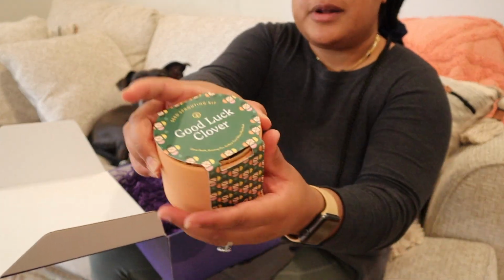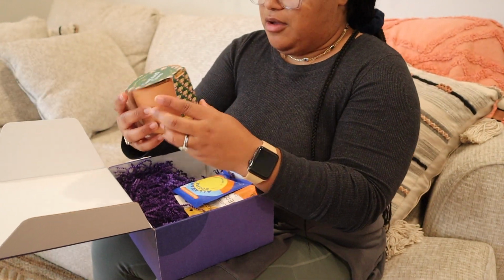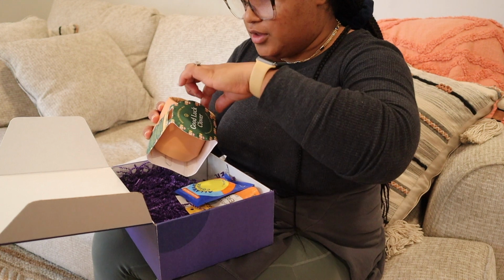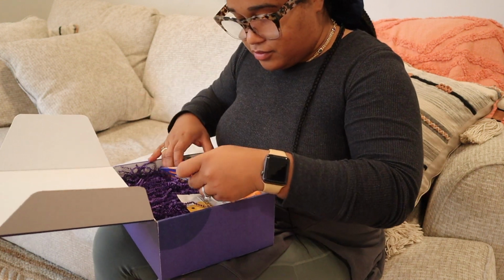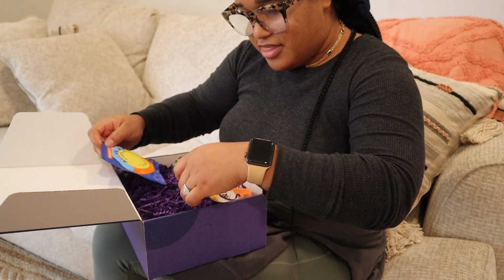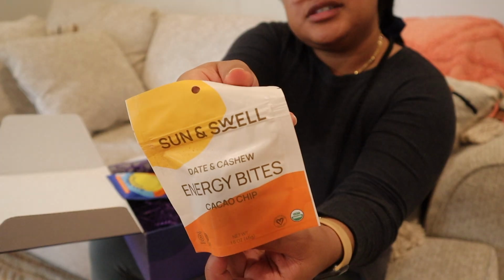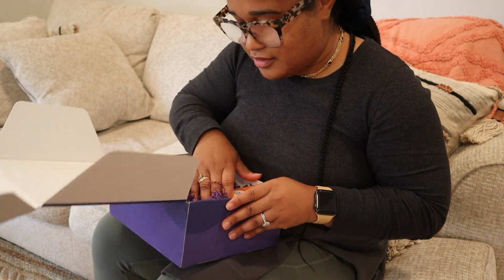That's so funny because I spent a lot of time like in my garden now and trying to get like my garden looking good, planting tomatoes, but it's winter, so I don't know. I have to figure out how to use this. Focused AF coffee, and then energy bites from Sun and Slow. I think that's it.